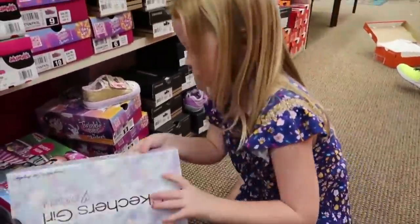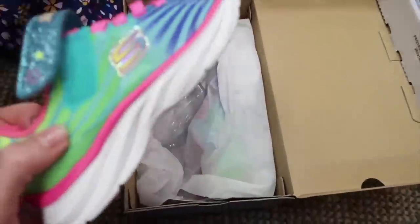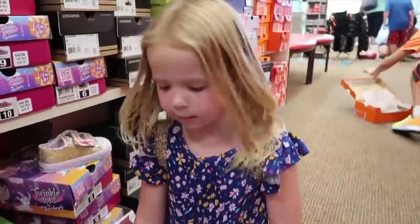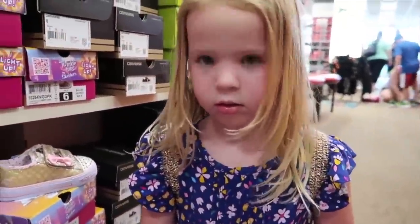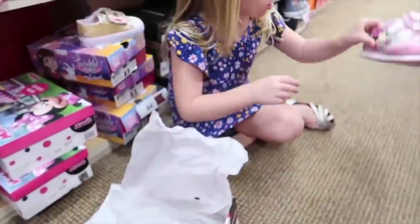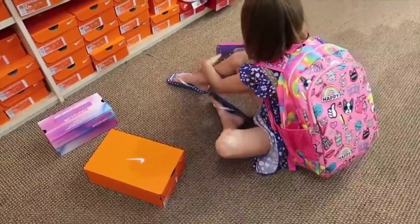What are you going to get, Miss Maya? I want these shoes. Oh, those are some colorful, nice running shoes. These ones. Minnie Mouse. They glow up when you step down hard. Are you actually going to wear them, Maya? Yeah. I'll show you how they glow up. Okay, how do they glow? You just step. Oh, that's pretty neat. You finding some things, Addie?